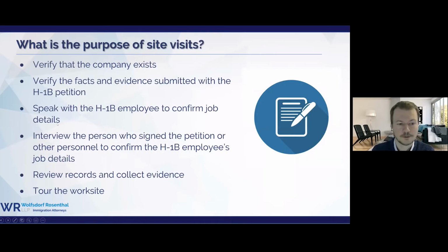So what is the purpose of these visits? An officer is going to show up at your business, come to your work site, and what are they going to do? You may be asking, what are they going to ask me for? What questions? What are they going to request? First of all, the officer is going to come and they're going to want to speak with the person who signed the petition. They may ask to speak with a representative of the company who's authorized to speak on behalf of the company. And what are they going to be asking about?